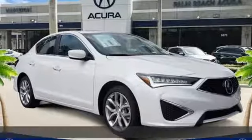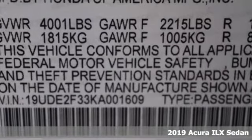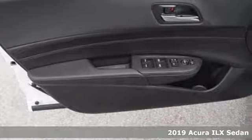It's a new 2019 Acura ILX. This compact sports sedan is your gateway to luxury. It's well equipped with the features you need.